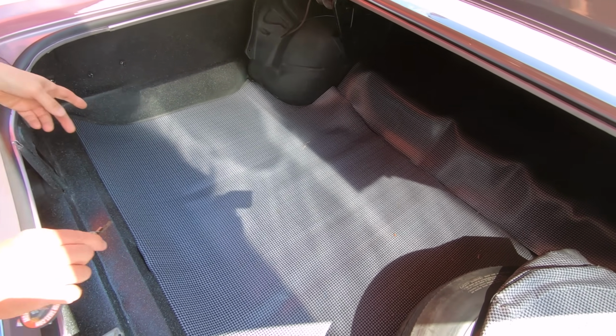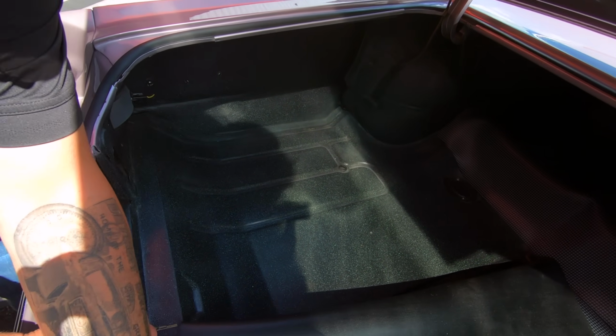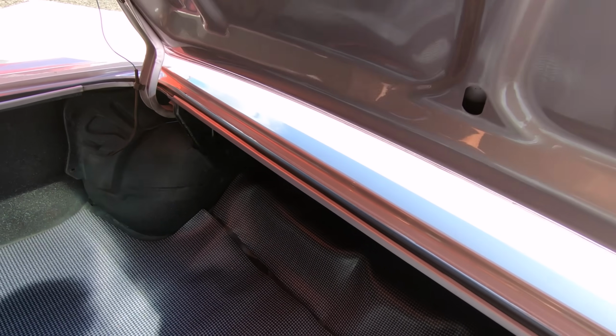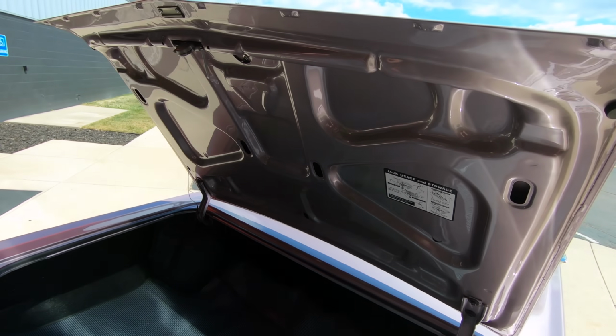Trunk mat looks like it's new. Now here's a little trick. I'm gonna tell you a secret. You gotta pull up that trunk mat, look at that trunk floor. Look how nice that trunk floor looks. She is gorgeous. The wheel well finish is looking good. The finish on the gutter system around the trunk opening looking good. The bottom side of the trunk looking good.